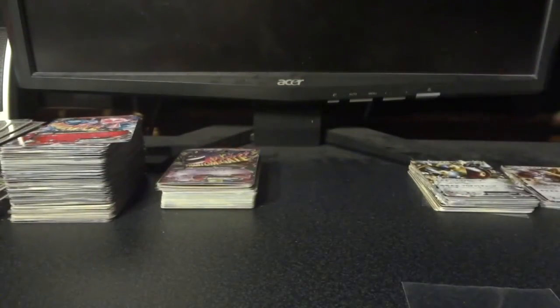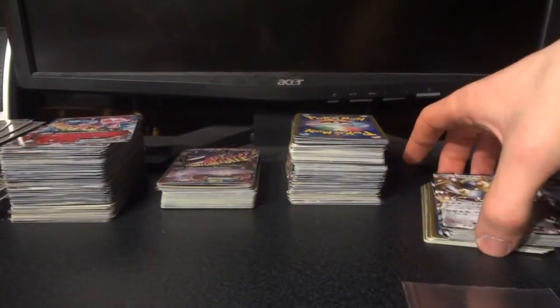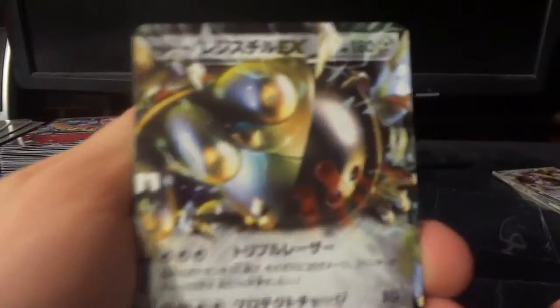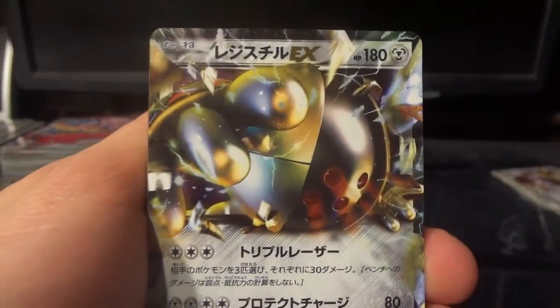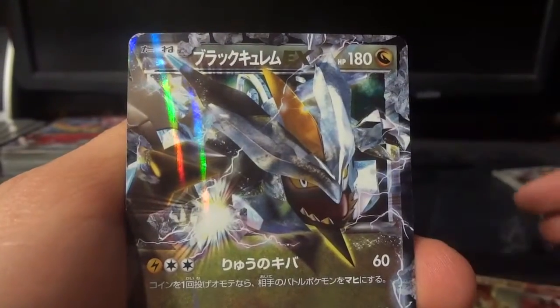Let me just clean this up right quick. Nearly there, nearly there, nearly there. Very Good Plus condition. Doesn't make the cut for excellent for me, but still pretty solid. These ones are going to be $3 a piece. $3 Very Good Plus condition. Still pretty good for the most part.